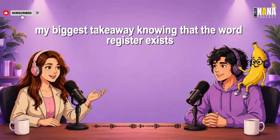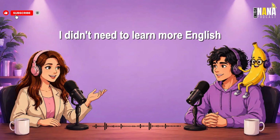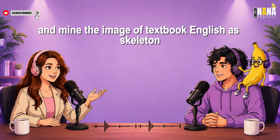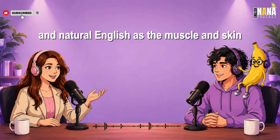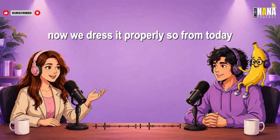My biggest takeaway: knowing that the word register exists, that what I had was accurate information in the wrong setting. I didn't need to learn more English, I needed to learn to adjust the level of English I was already using. And mine, the image of textbook English as skeleton and natural English as the muscle and skin. The structure is there. It was always there. Now we dress it properly.